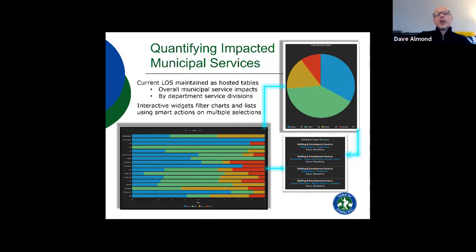And the service classifications are common across all of these three elements. They're mandatory, modified, reduced, or suspended services. In the pie chart, you can see the organization services summary impact, so just general statistics on those four classifications. And then in the bar chart, you can see the department services impact summary, which is a more granular view of services by department. And then the list widget shows services or classes as they are selected in either one of those charts. And that was done with the widget action configurations to control the filtering of selected records across the charts in the widget.